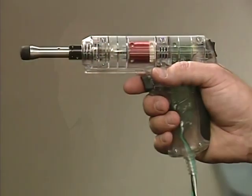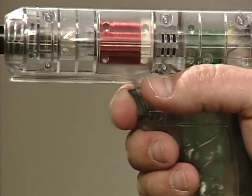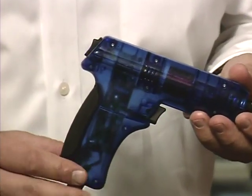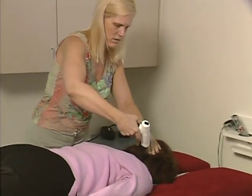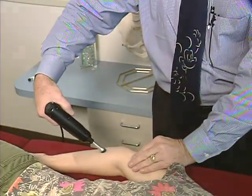We've solved this problem with an electronic trigger that is as light as a feather to pull, taking off all the stress from your hands and wrists. We've also added a shock-absorbing rubber handle grip to further minimize recoil. Thanks to the new instrument design, you can stop beating yourself up and benefit from many more years in practice without wrist, arm, and hand pain.